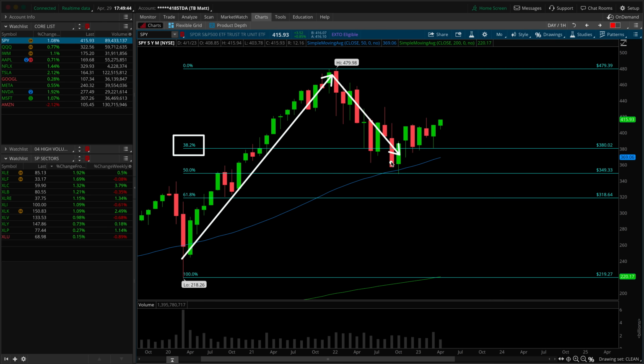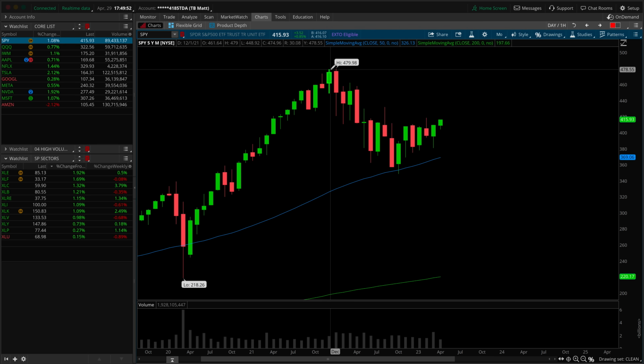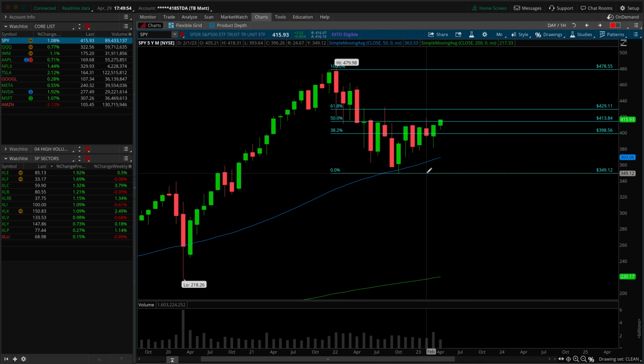You can see that the 38.2 has acted as support over the past couple of months as we've been building out the right shoulder of the inverted head and shoulders that we were just referring to. If we come in from the all-time high to the most recent pivot low from October, what you'll also notice is that we're inching up on that 50% retracement. So again, it's fairly difficult to say that even this is turning into a bear flag. Ideally for a bear flag, you remain underneath the 38.2.